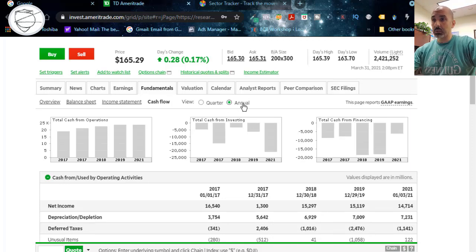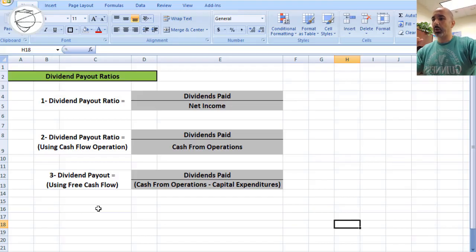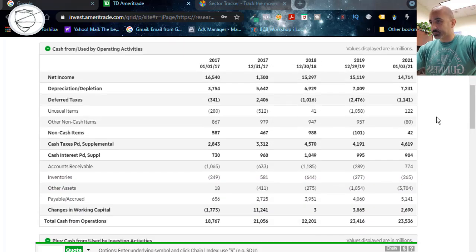I have it annually, and I want to break it down annually, so I'm going to keep it simple and go right into the most recent year. Again, the way we calculate it, we take our dividends paid and divide it by cash from operations minus capital expenditures.